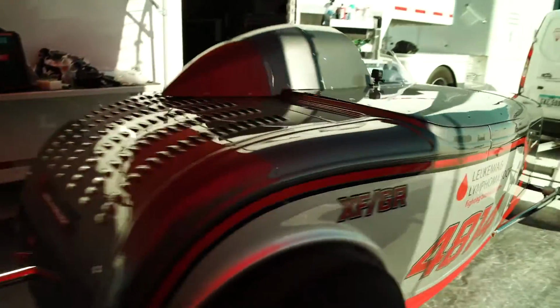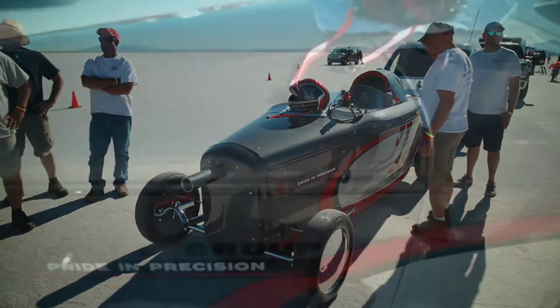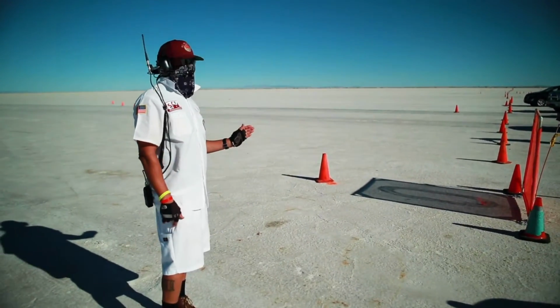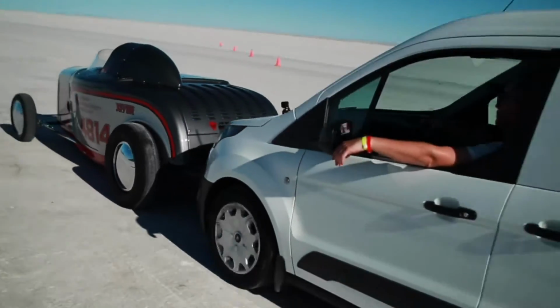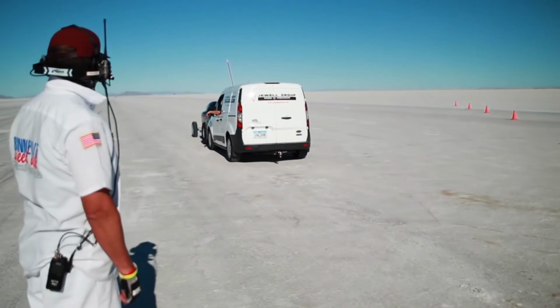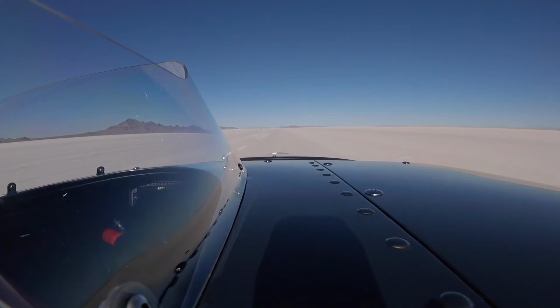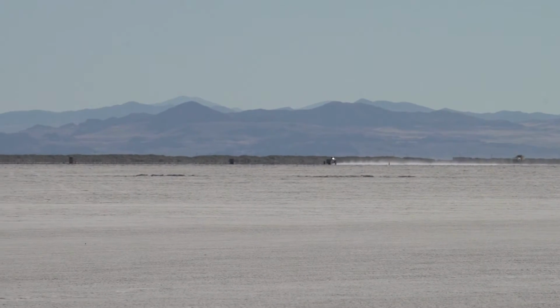With a fresh set of plugs, a new rear gear, and a little more timing, the crew was cautiously optimistic. Conditions on the track were about as good as they were going to get, and it was a great day to make a run for the record. Hell yeah. He's got it, baby.